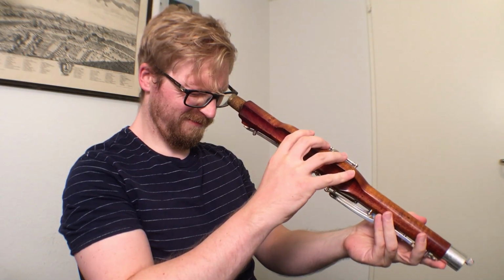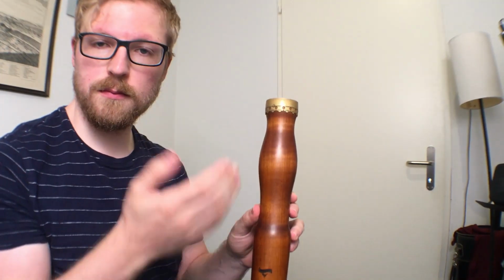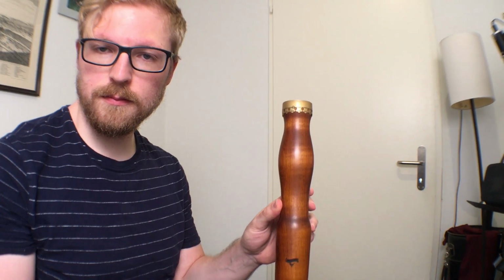One of the difficulties of being an historical bassoonist is that you have to play more than one bassoon. I've got four instruments: a modern Heckel, a late classical, early romantic Grenzer, a Baroque Eichentopf, and a Dulcian.